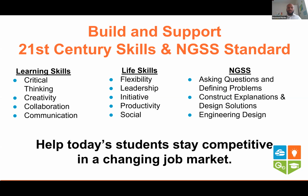What's the purpose in doing this? It's keeping kids competitive in a changing job market. People are printing for great reasons when we think about mask or distancing devices, objects that will allow us to touch things like doors and our groceries without actually physically touching them with our hands. But we want to study Tinkercad and 3D design and 3D printing because we're building the critical 4 C's, those learning skills that you already know. But we're also developing life skills and really supporting what you're doing in the classroom when you think about meeting the NGSS standards.